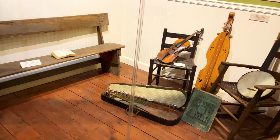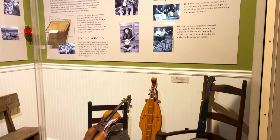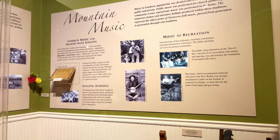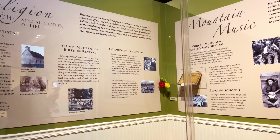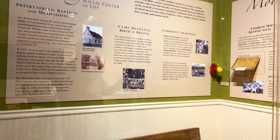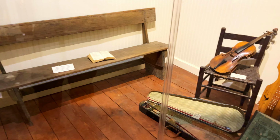Next thing we see here is an exhibit about mountain music. See a dulcimer, old banjo, fiddle, a lot of things that they would use back then to just make the mountain music. Today we might call it bluegrass, Appalachian music, but I use that a lot, even in the churches, especially in the churches, as well as social gatherings, and even around the house. You notice that they use those for a little family entertainment.